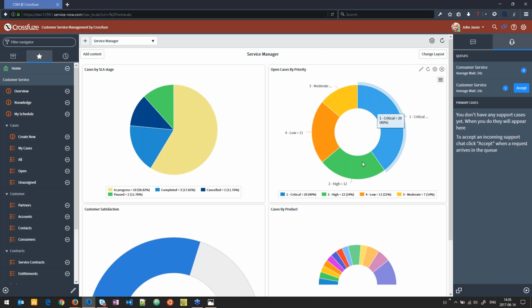Reports are interactive in ServiceNow. You hover over them, you get already the percentage and how many records are related to this. If I click on that, I would actually see a list of those cases.